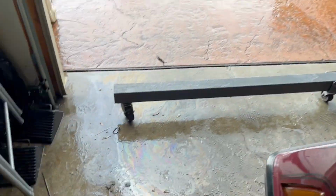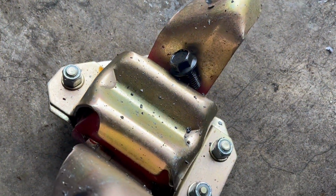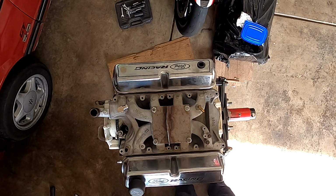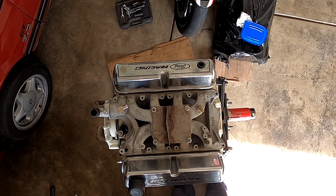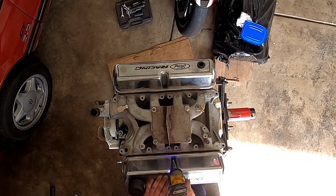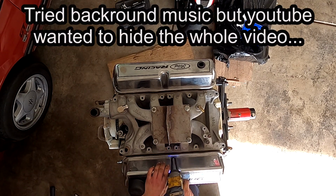Alright, so I popped that mount off. You can see there's a lot of debris there. And then there's quite a catastrophe down there. So that's interesting. Alright, we're gonna get her torn down. I loosened up a lot of the gaskets already, so it should take a little less time.